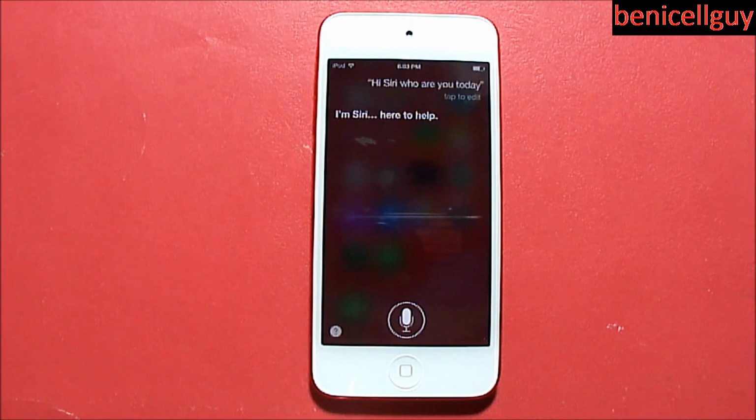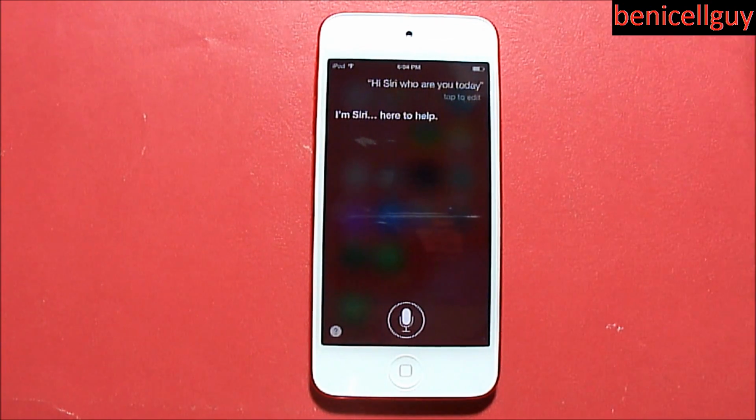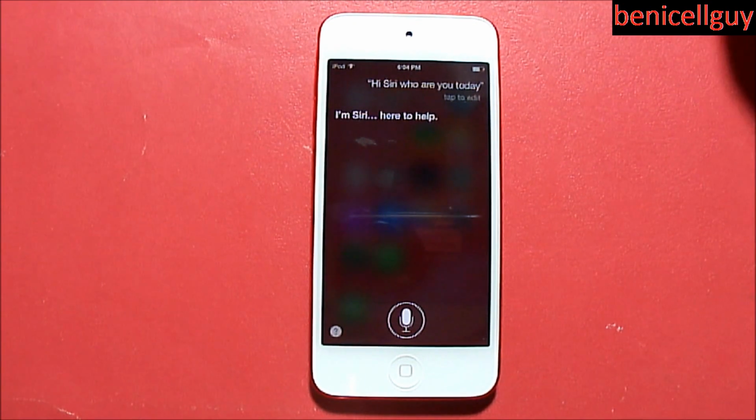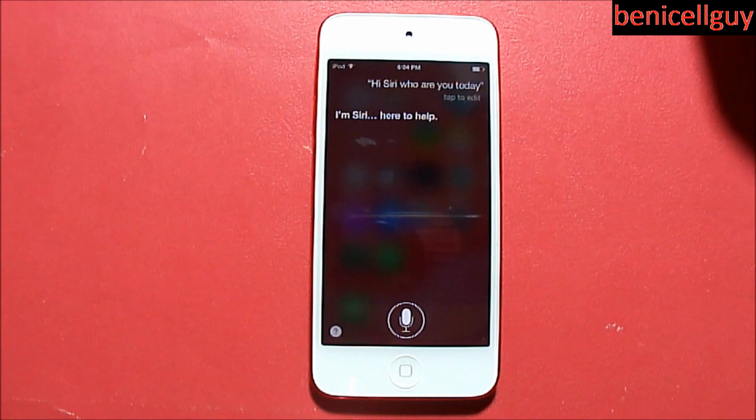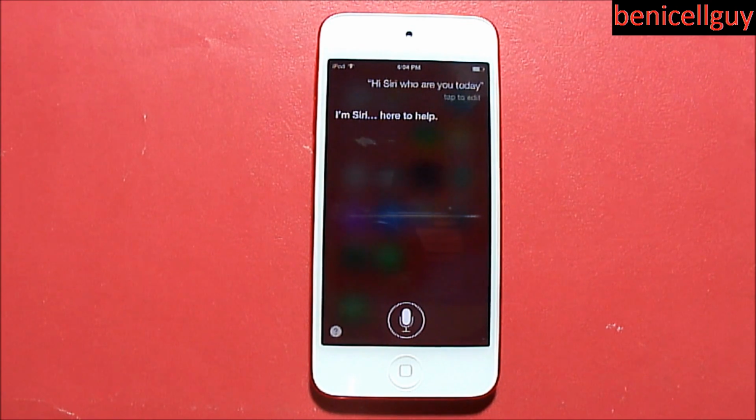And of course, you know the notification center. It used to be where you can tap on a bar right there and type out a tweet if you have Twitter integrated into iOS. Well, I actually can't find that feature in the notification center right now in iOS 7, so I'm not sure if they disabled it or just got rid of it.